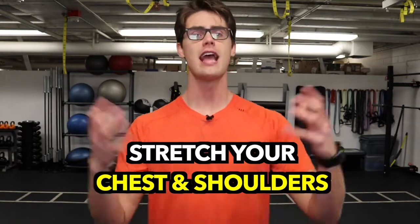But we can also improve our posture by stretching, by lengthening the muscles that tend to be tight and encourage this rounded posture like this. And that means stretching out our chest and our shoulders.